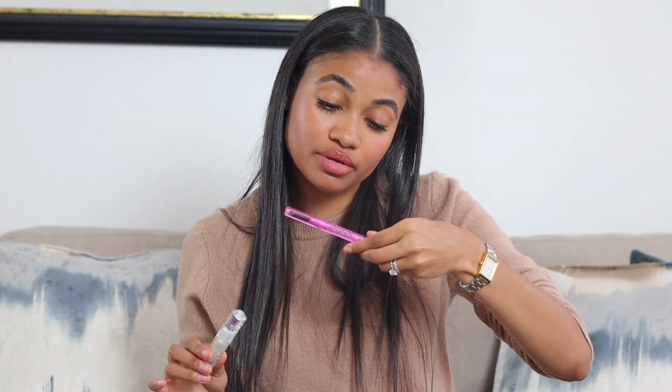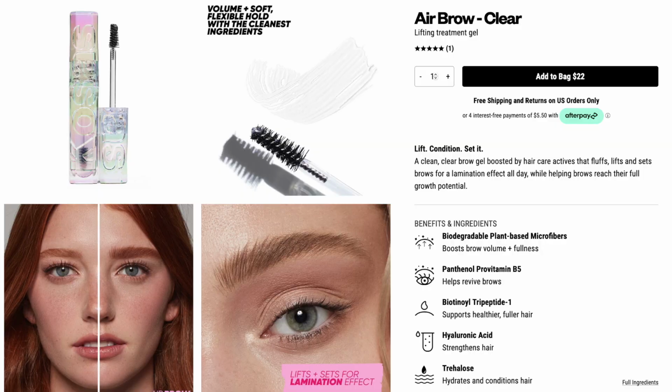Okay, I did a whole video on this before or after this. I don't know when this video is going up, but either my Kosas brow video is going up before or after this. These are amazing. I'm obsessed. I have the clear brow gel and the brow pencil in the shade dark brown, I believe. Deep brown, dark brown. Both amazing. I love this brow gel.